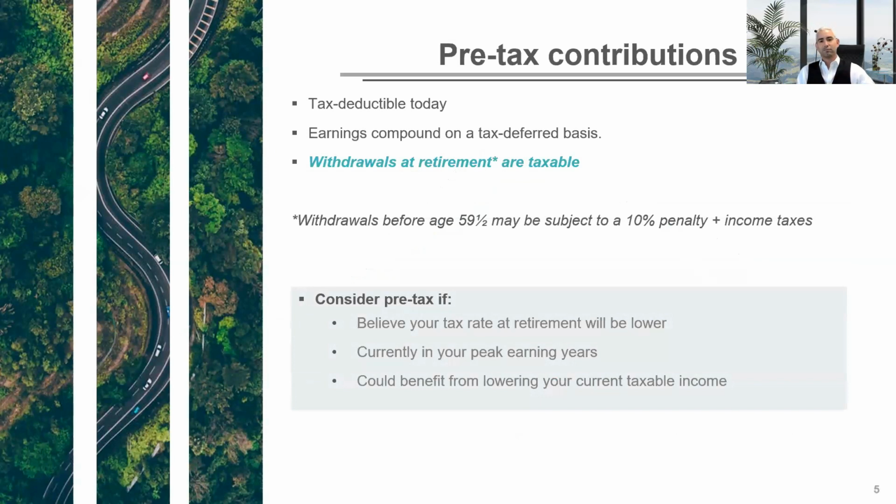Yeah, and just to make sure everyone is clear too, the taxes on the way out are ordinary taxes, whatever your tax bracket is. And that example Chad was giving, we just used 25%, but you could be in a higher tax bracket. But pre-tax, I mean, if you think your tax rate will be lower at retirement, then it makes sense to make pre-tax contributions, especially if you're a higher earner. When you retire, you could potentially be in that lower tax bracket.